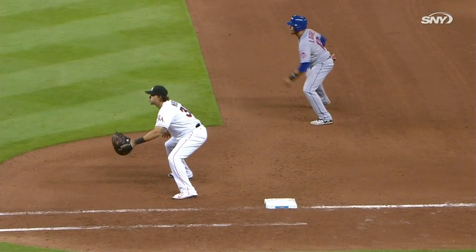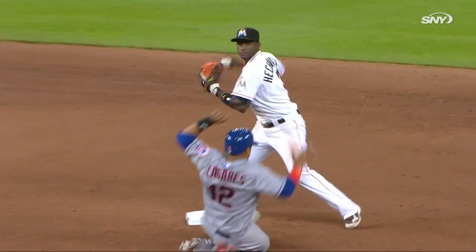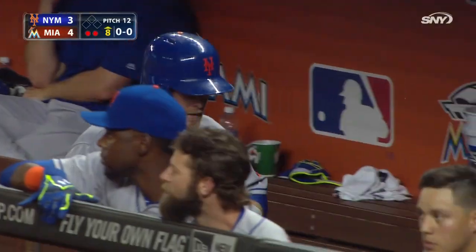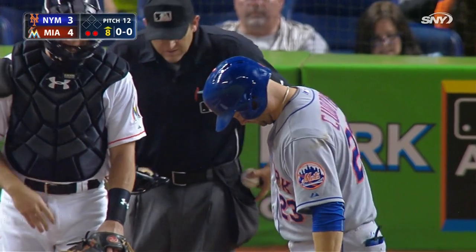Well, tailor-made. What Morse does well is get rid of it quick. And a good feed. Not a great feed. Echeverria with the arm. Duda doesn't run it that well. Takes the Mets out of an inning right there. So just like that, 2 out and nobody on.